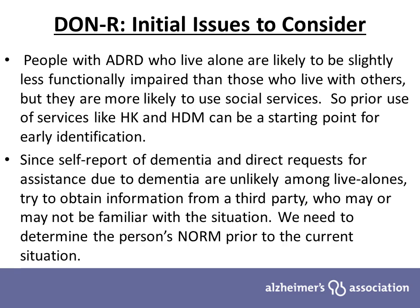Okay, so initial issues to consider. People with Alzheimer's disease and other dementias who live alone are likely to be more functional than those who live with others. The person has to have a certain amount of functional ability to be able to be alone, but they are more likely to use social services. So if you see that a person is physically capable of doing their household tasks, for example, but you see that they have been using housekeeping or home-delivered meals, that can be a starting point for identifying those people. Because if they're physically capable of doing those things, why have they needed the services in the past?